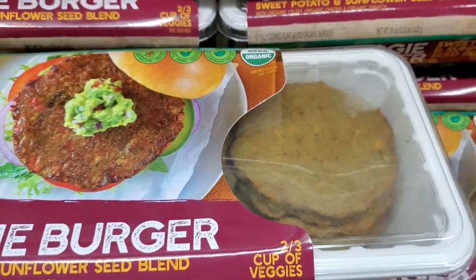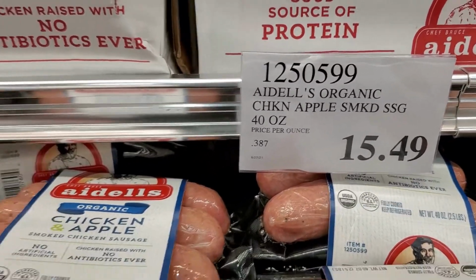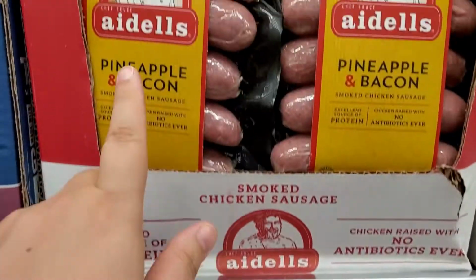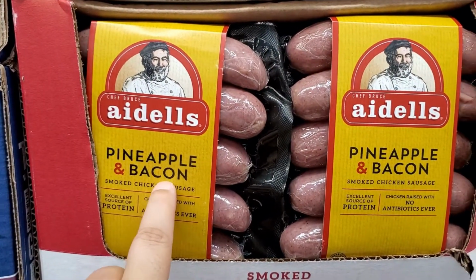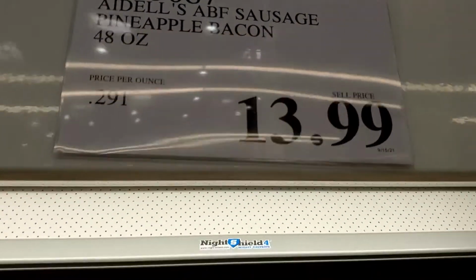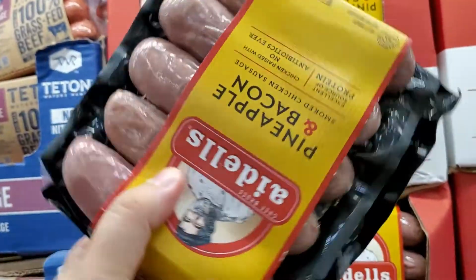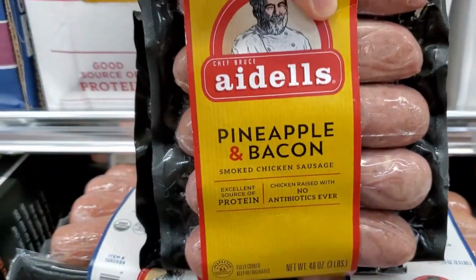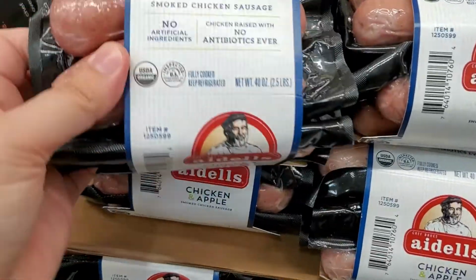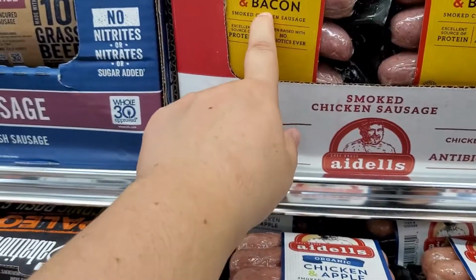But it's good. These Aidells organic chicken apple smoked sausages are one of my favorites. I don't eat them as much anymore. Oh, actually it's this one. These are my favorite, pineapple and bacon. Pineapple and bacon are $13.99. They are super good. It comes three packets of five each. And they freeze very good. And these are chicken and apple. And this is pineapple and bacon.